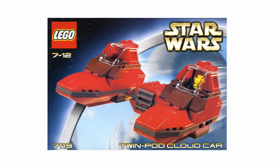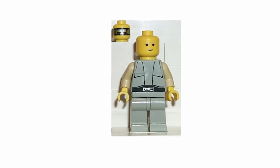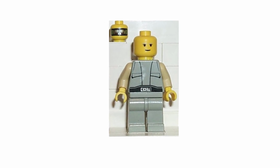Anyway, this build is super blocky and just doesn't look very great to me. The ship is cool, don't get me wrong, and the red color scheme is very striking, but it's just not my favorite ship in the Star Wars universe. The Lobot figure looks great though, and at the time he was one of the only LEGO Star Wars minifigures to actually have a double-sided head print, having the mechanical side on the back of his head. I'm going to give this one a 7 out of 10, as I like it, but just not as much as those two previous $10 sets.